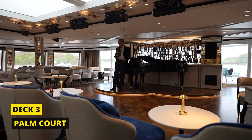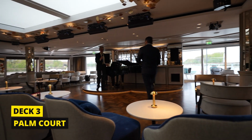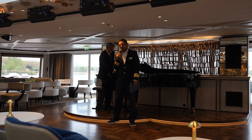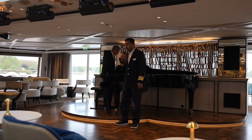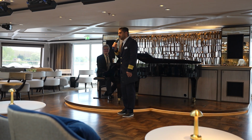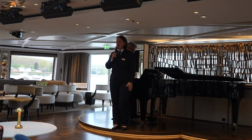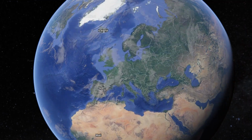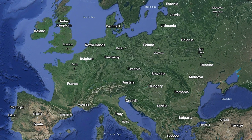Captain Trouble. He is from Hungary, one of our youngest captains. Good evening, ladies and gentlemen. On behalf of the whole crew, I welcome you aboard. I am your captain and my main job is to get the guests and the ship from A to B safely. Thank you very much for joining us on this wonderful cruise through a very beautiful part of Austria and also into Germany and then Hungary, of course.